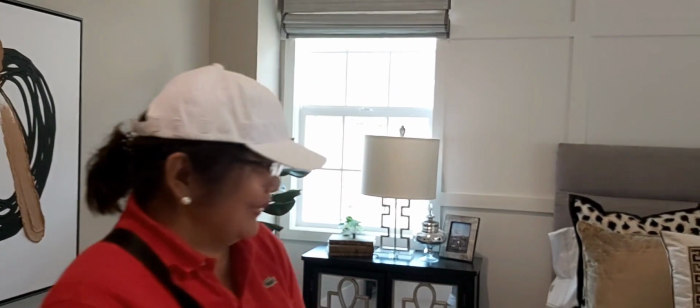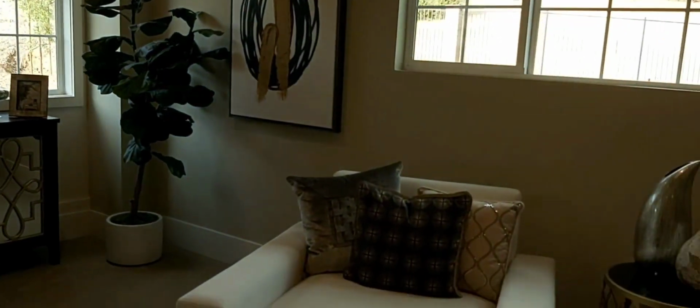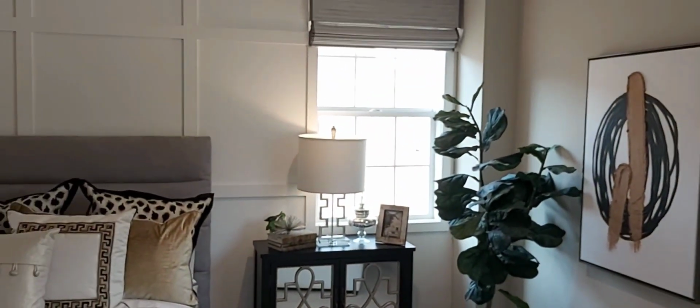Violet, is this the one you want? No, I don't like this. I like the first house better. It's too big for you. Maybe I cannot see you tomorrow in this room. Let's go to the bathroom.